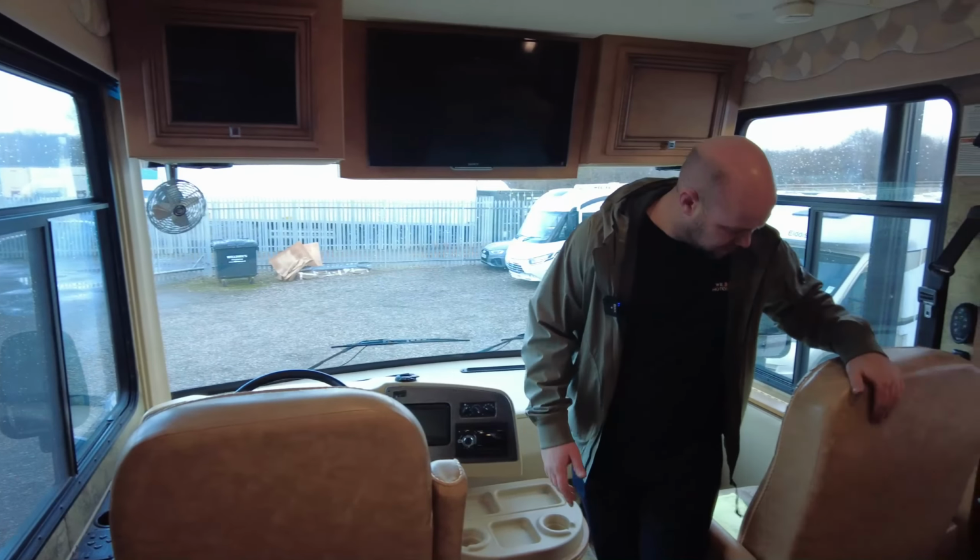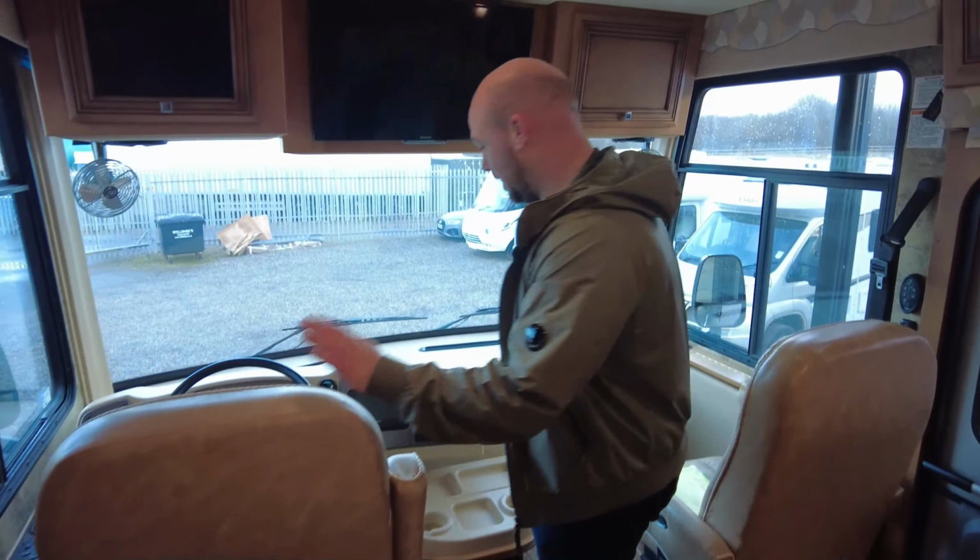Seats, the typical RV seats are like armchairs. I think they're absolutely brilliant. I'd love one of these in my car, but I don't think it'll fit.